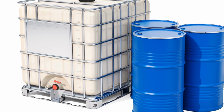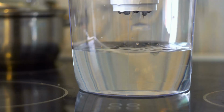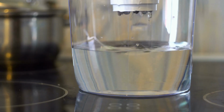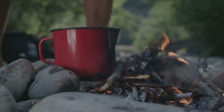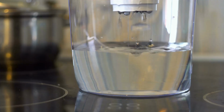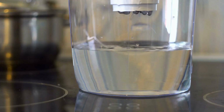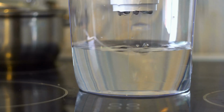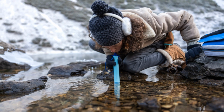But remember, storing is only half the battle. You also need to ensure that your water is safe to drink. Water purification methods come in many forms. From old-school boiling and distillation to modern tablets and portable filters, there's a method to suit everyone. So, whether you're a fan of high-tech solutions or prefer the tried and true, don't skimp on this vital step. Don't forget water purification methods like tablets or portable filters.